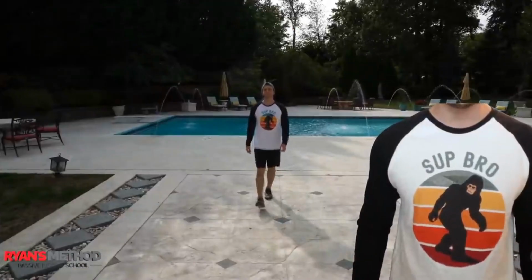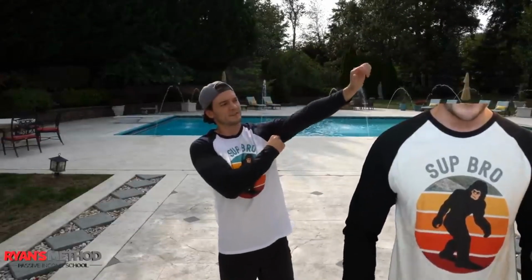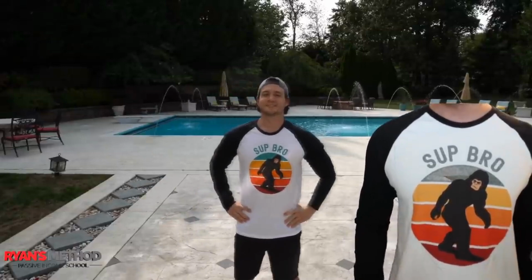So here I'm wearing a Raglan shirt. One thing that's interesting is this one came in a full length sleeve, although my girlfriend, when she tried hers on, it was 3/4 length, so that's a little bit odd. But you can see here I got the white Raglan with the black sleeves. I think the design printed really well. You can see it's kind of showing through on the green screen here on the overlay.